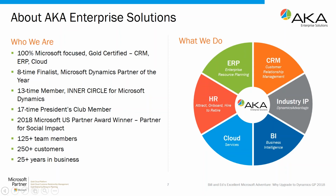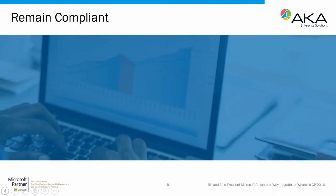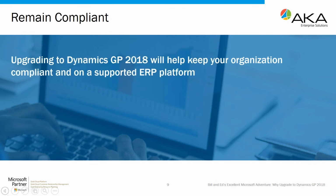Okay, the first thing we're going to talk about is some of the technological advances that come along with GP 2018. One of the things that comes up is, why do I need to upgrade, or what are the reasons to upgrade? Well, I think one of the driving forces is to remain compliant. I think most organizations get audited. One of the first things auditors ask is, are you on a supported version? What version are you on? How often have you patched it?